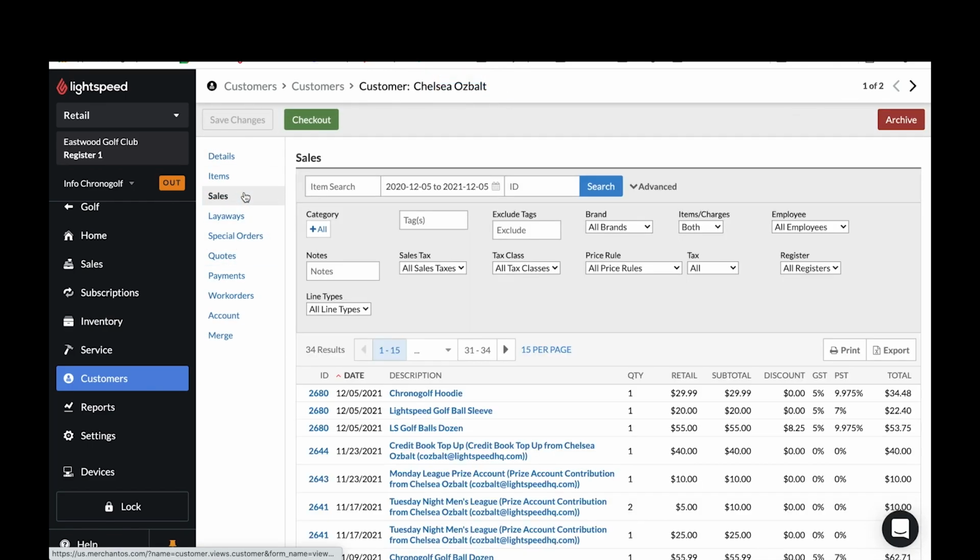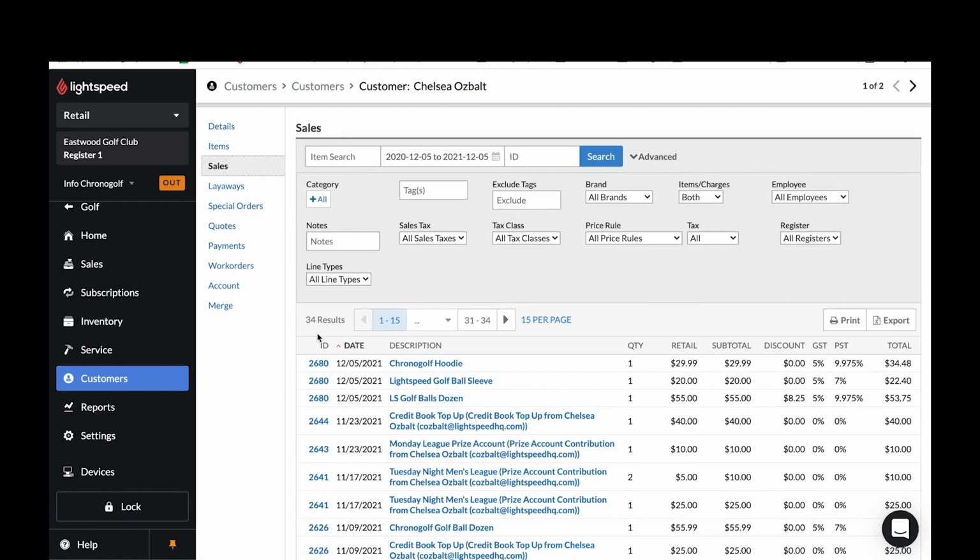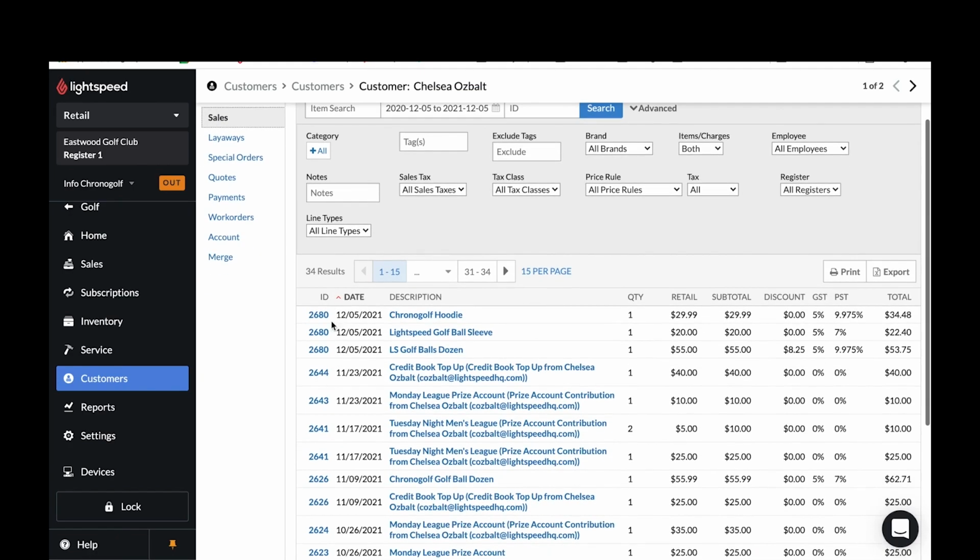And then here we can see our sales. Now, I don't know if you can tell the difference, but before when I clicked on here, none of these numbers were clickable. Because I was restricted in what I could see on a transaction, I couldn't actually open it up and see the history on it. But because I've elevated my own permissions by changing the login I'm logged into, I can go ahead and click on the number.